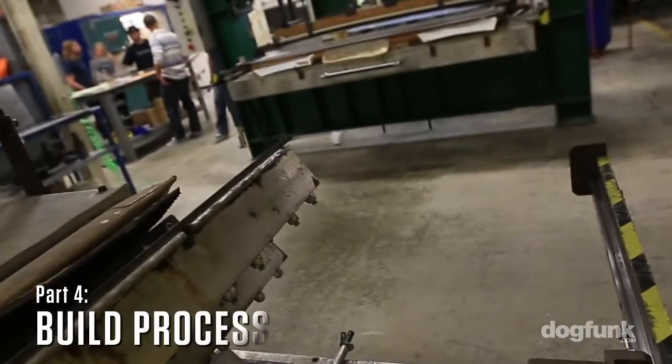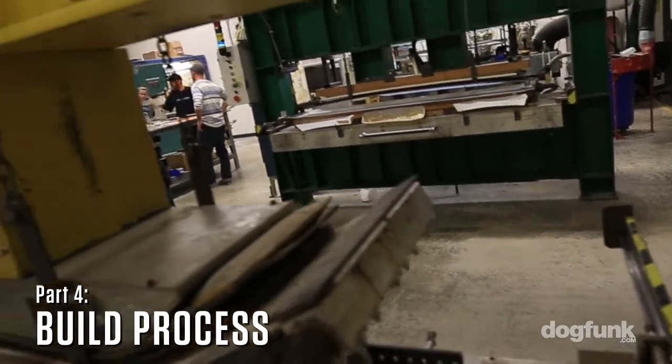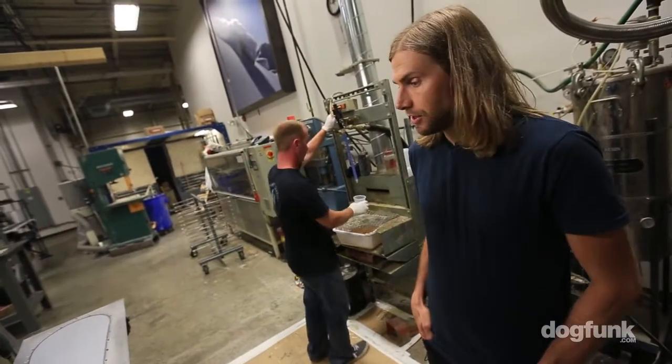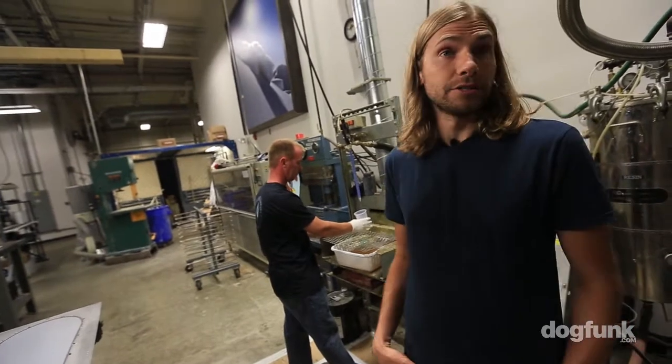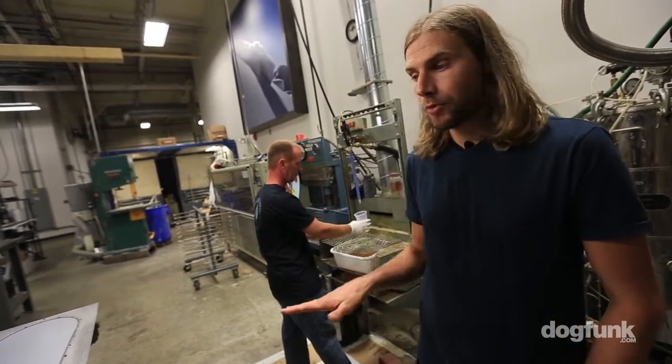So then when all the parts are ready, we'll go back out to what we call layup and show you how it all comes together. Grant here is going to be putting together a board for us. This is going to be a Sean White board. And just to mention, this is actually a prototype board, but same process as production.